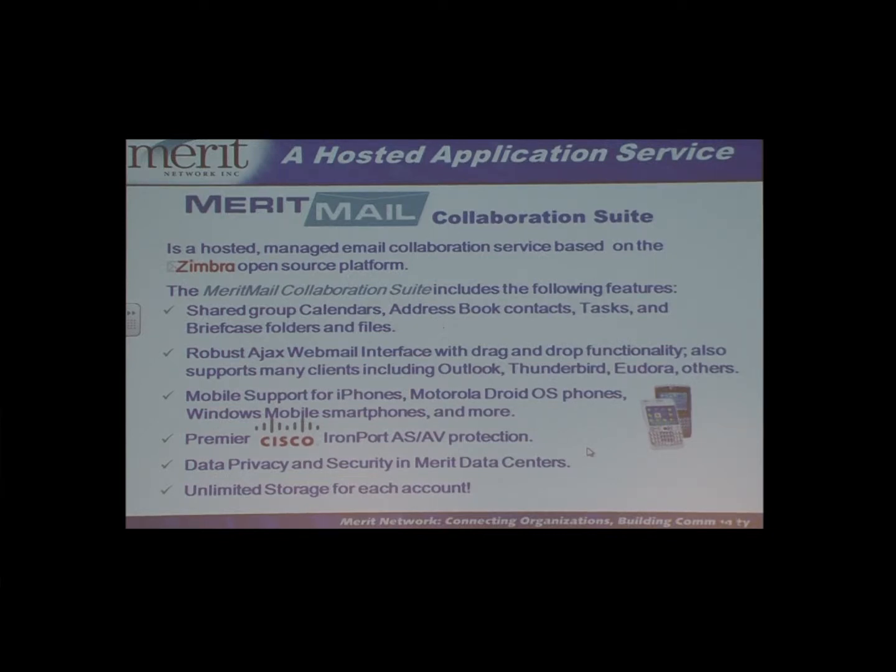So Merit Mail is a hosted, managed email collaboration server based on Zimbra. Zimbra is, I hesitate to call it the state-of-the-art, but it's one of the state-of-the-art email platforms. It was written about 7 years ago, originally as open source, and then, as with so many open source applications, it was taken up by a commercial developer who developed it with commercial support and licensing. That is the version that we use. It's a fully licensed, supported product. They've got a huge footprint in the education market. I'll show you a slide a little bit later. The number of universities using the Zimbra collaboration suite is quite numerous.